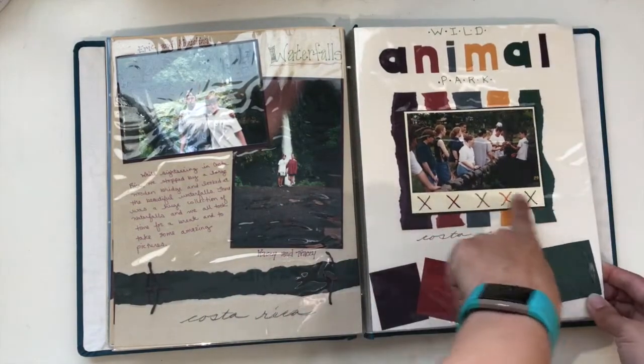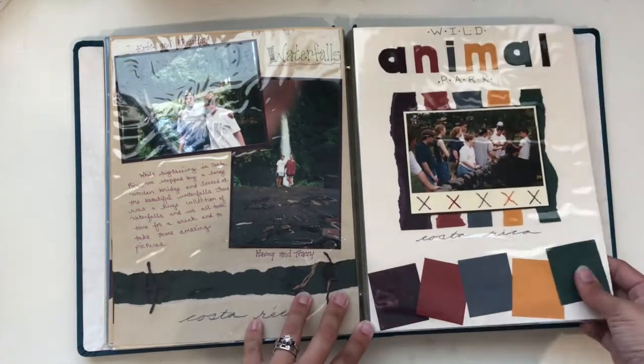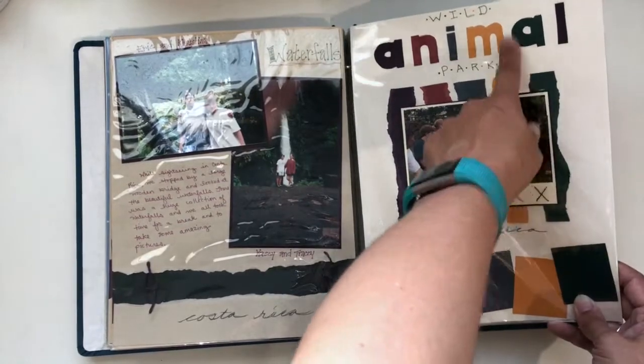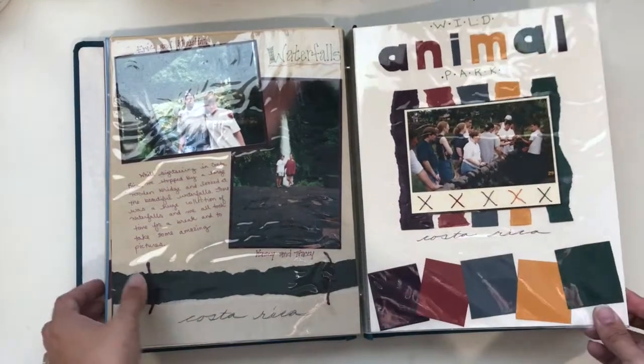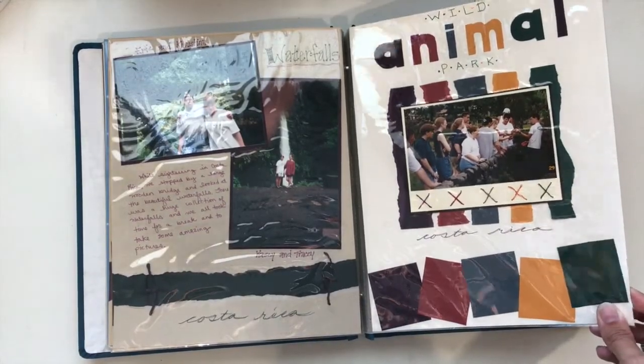Some hand stitching. Look at that. Even as a college kid, I was hand stitching on my layouts. That's really funny, actually. Same thing, kind of coordinating my title with my pattern paper colors. Nothing too fancy there. I think this was actually a scrap lift probably from Becky Higgins.